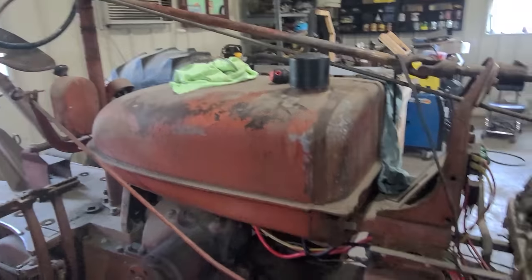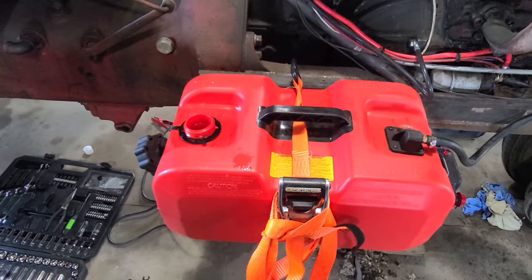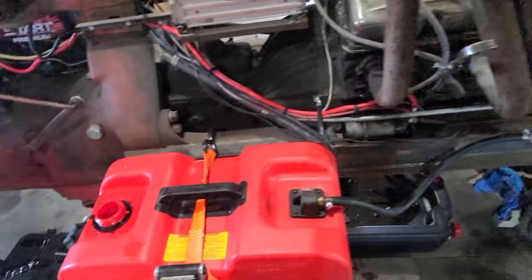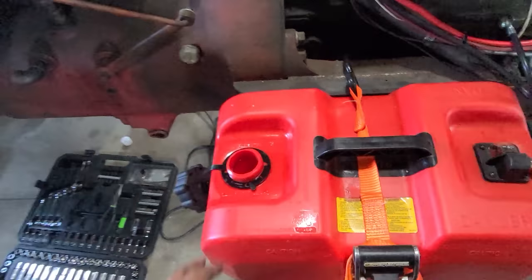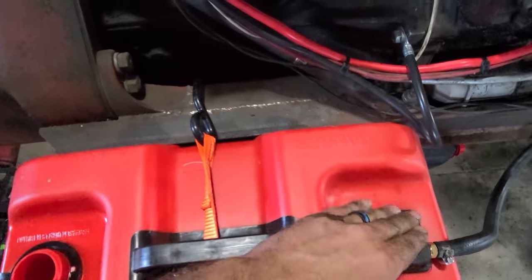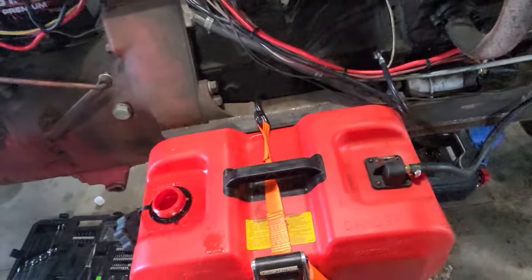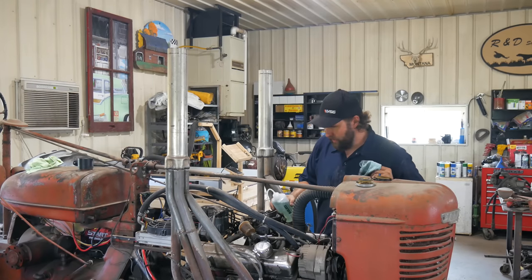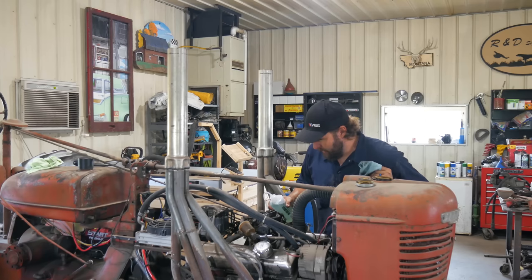So I'm going to do the right thing and just ratchet strap my boat tank to the frame here. I already got that plug straight in and all I've got to do is just top her off. This one's even got a gauge. I'll be dipped. Fill the bowls up again. See if we can maybe get this to fire and then stay running for a couple minutes. See if the fuel pump works.